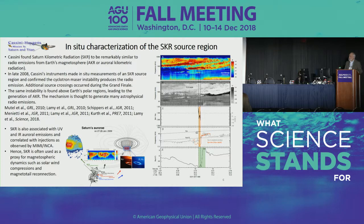And so we had two opportunities earlier in the mission to do this, and the ring grazing orbits and the grand finale gave us a number of additional opportunities to do this. This is from a science paper that Laurent Lamy published earlier this year. It shows, and you really have to pay attention to this very small feature here, a time period where we're detecting radio emissions actually below the local electron cyclotron frequency. And that's actually a characteristic observation that we use to determine that we're in a source region.